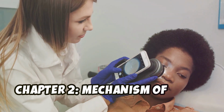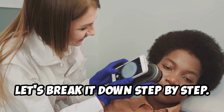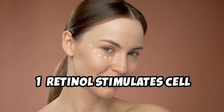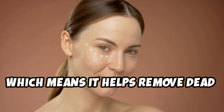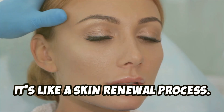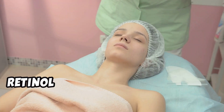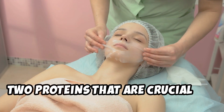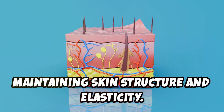Chapter 2. Mechanism of action. Let's break it down step by step. 1. Retinol stimulates cell turnover, which means it helps remove dead skin cells and promotes the growth of new ones. It's like a skin renewal process. Additionally, retinol increases the production of collagen and elastin, two proteins that are crucial for maintaining skin structure and elasticity.